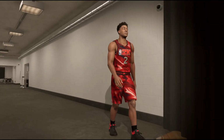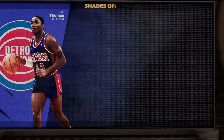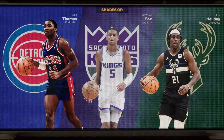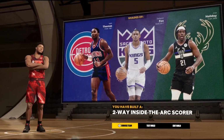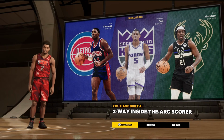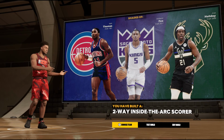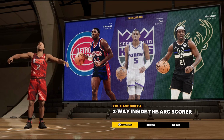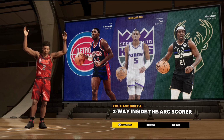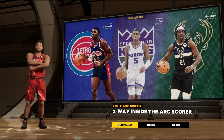Now what 2K says we have happened to build here happens to be, firstly it says the shades of Isaiah Thomas, De'Aaron Fox, Drew Holiday. That's kind of disrespectful to Drew, because Drew has a way better 3-point jump shot than that, but it calls us a two-way inside the arc scorer. Now, I'm really enjoying these new build names that it gives out, because it experiences a lot more variety to the builds, because I was getting sick and tired of seeing the same names everywhere, especially playmaking shot creator. They can take that out the game in my personal opinion.